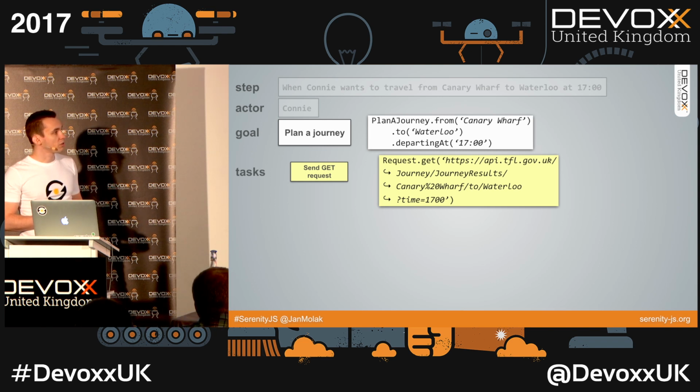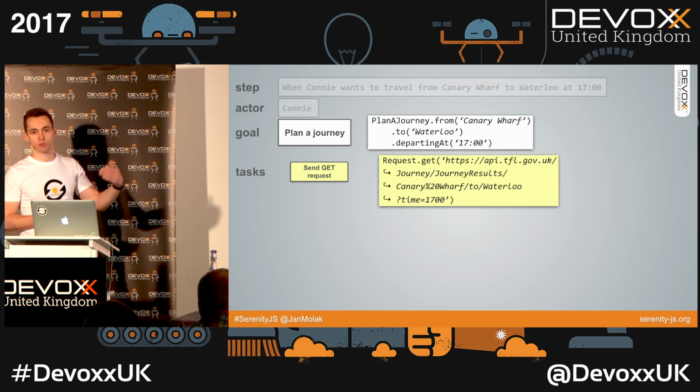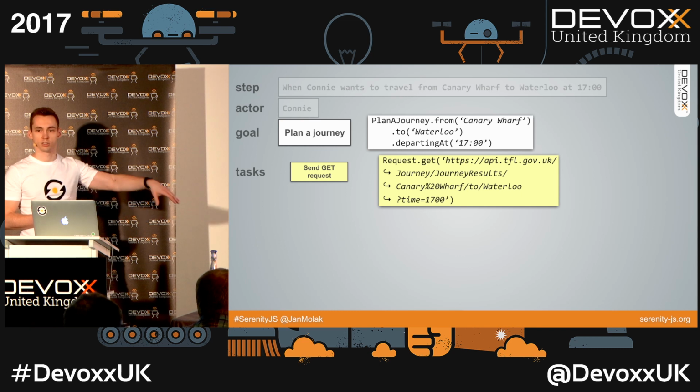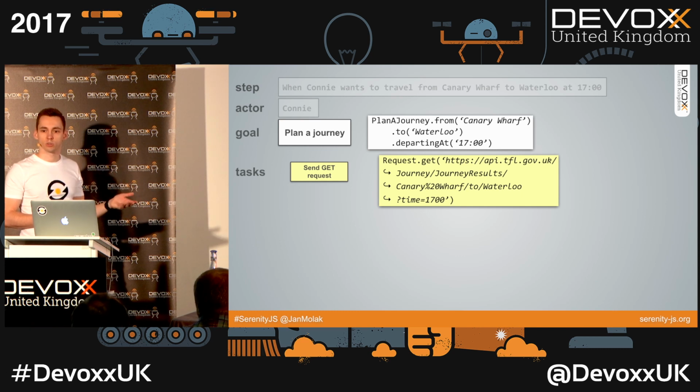So one of the benefits here is that we could have some tasks that bring the system to a desired state using a faster delivery channel, like a REST API, and then perform the tests using the UI. So that's another way of speeding this stuff up. Of course, we'll need to have some sanity checks that test the whole flow, but it won't have to be all of them.